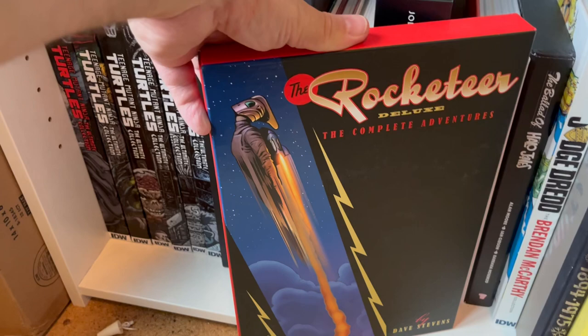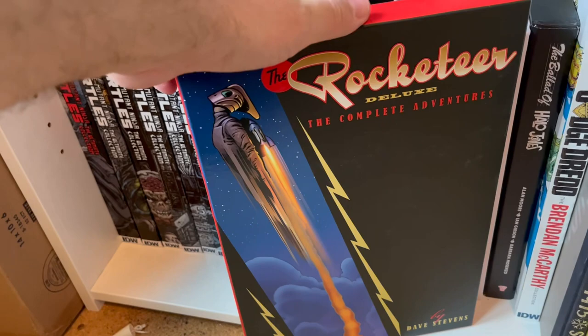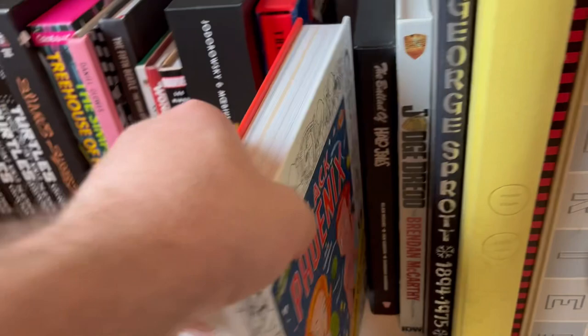This is the Dave Stevens Rocketeer comics. Dave Stevens created the character of the Rocketeer that went on to be in a movie and also other future comic book series. But this is Dave Stevens. All the comics from his run on the character. And it's in this oversized slipcase edition, which is great because his artwork deserves to be in oversized treatment.